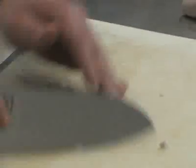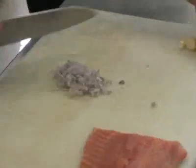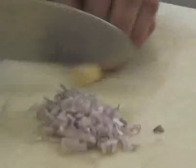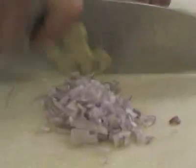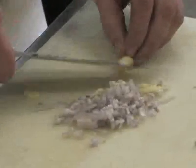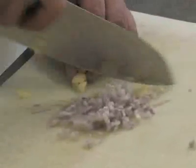Why is that, Darren? Well, you want the crab to be the star as opposed to the shallot. The shallot should be the background. Exactly. So calculating the bite? Correct. Everything's got to be calculated. Of course, garlic is good for your heart.